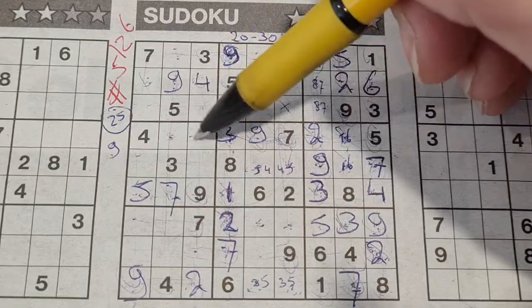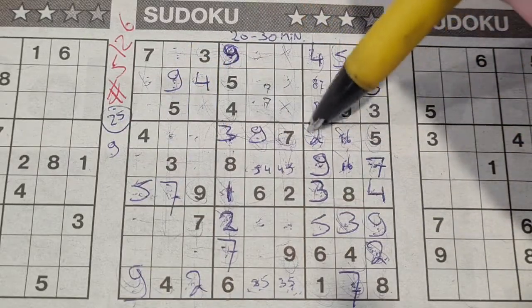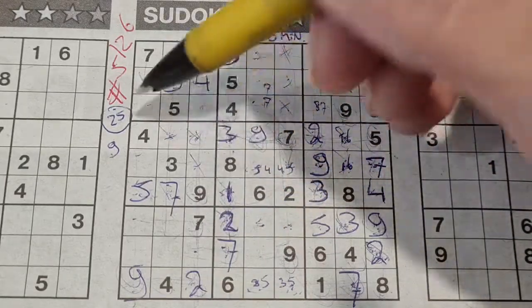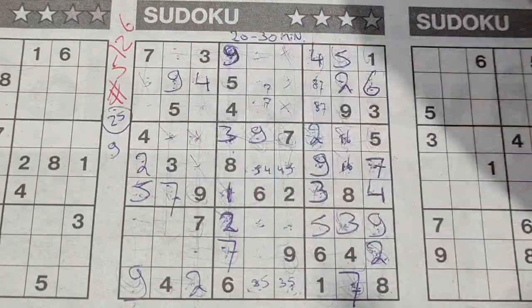4 missing numbers in this big square. One of the missing numbers, 2. We have a 2 in this row. No 2 in these two boxes. Here, 2 in the third column. No 2 in those two boxes. One box left in this big square for the 2 should be here.